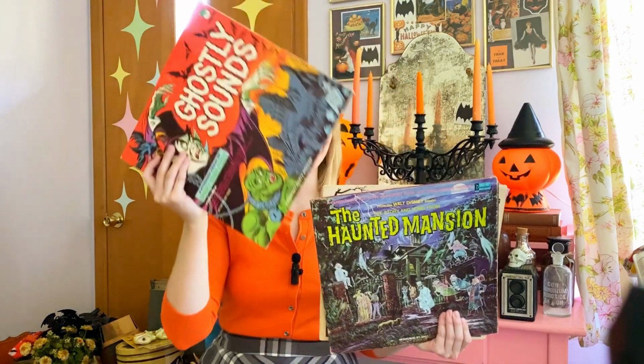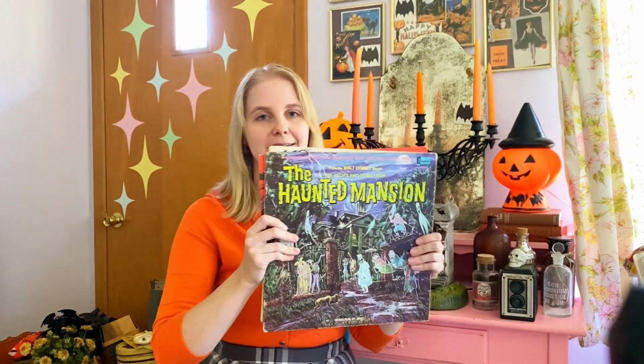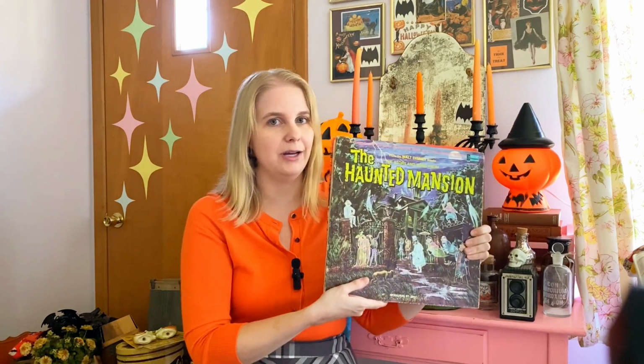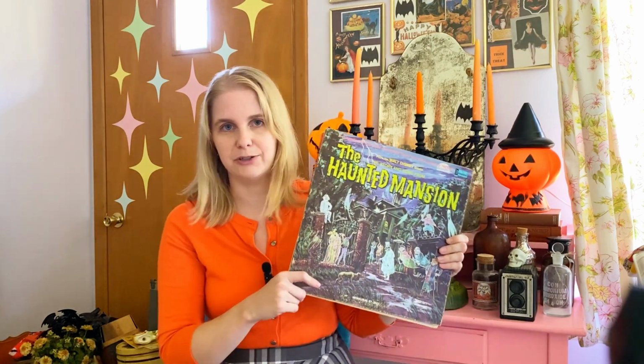And the last one is definitely not from a thrift store. I bought this on eBay and I spent a pretty penny on this, let me tell you. And the reason why is because it is Disney's Haunted Mansion. It is the record for the dark ride at Disneyland and Walt Disney World. And I've wanted this for years, and I've been searching on eBay for years for them to finally have one that was a good deal. And I finally found one. I honestly don't remember how much I spent because I think I bought it 3 years ago. But the artwork is so cool and the record itself is really great to listen to.